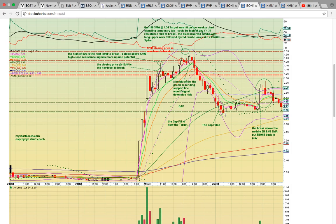Notice it dropped all the way down and rode EMA 4 support the entire time. We nailed that call. It was perfect. And then we put out an update saying gap fill is the target. We put that out way up here, and then it came all the way down, and look, it hit our target and filled the gap. And what did it do? It bounced.